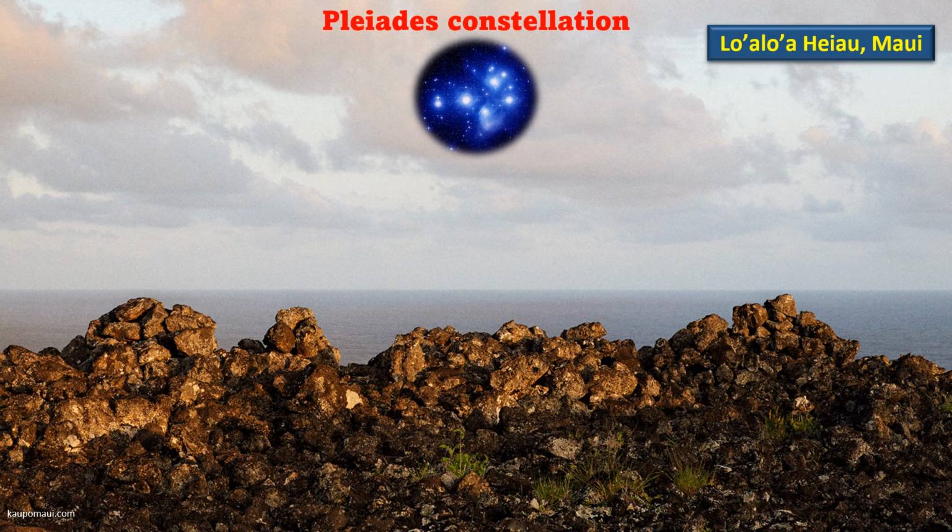This heiau is also notably oriented to the rising of the Pleiades constellation, which occurs between October 1st and November 1st. Its accuracy to less than 1 degree is something we have to pause and wonder what technology was deployed here to achieve such accuracy. This is an important observation to commence Makahiki season, where God Lono will bring good harvest.